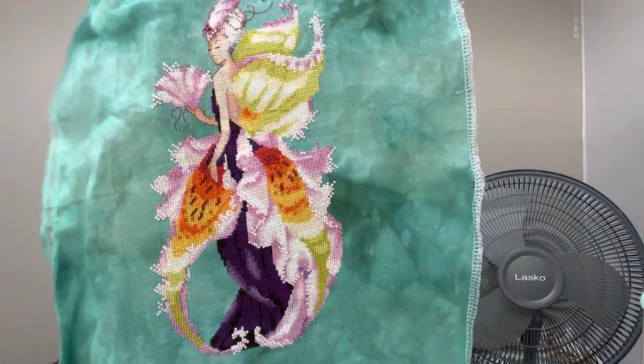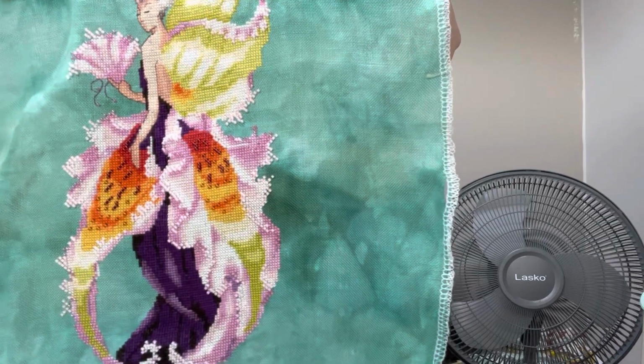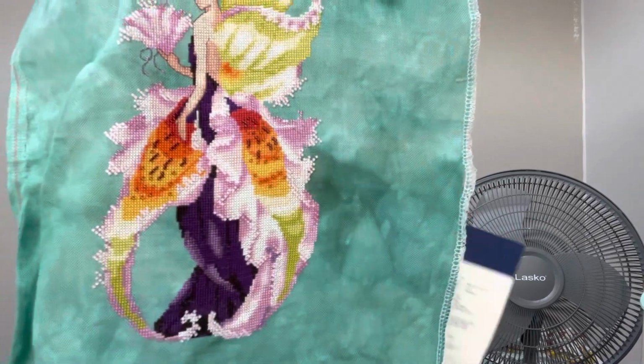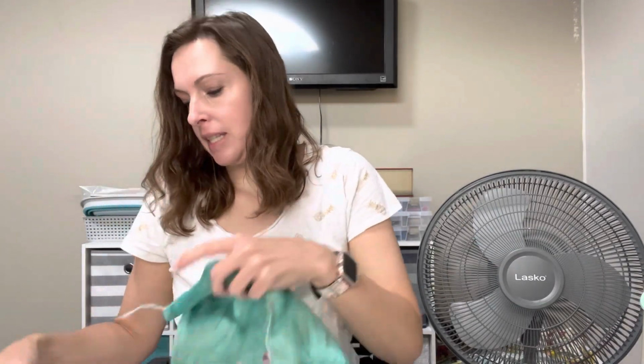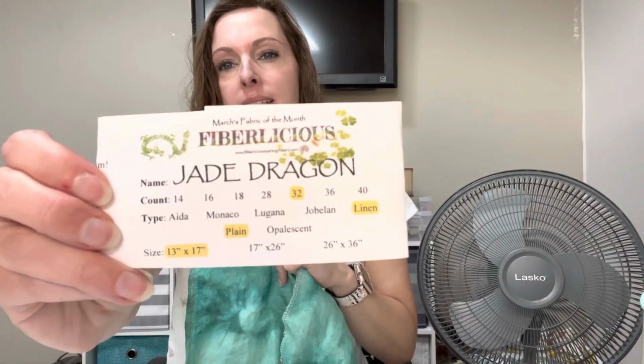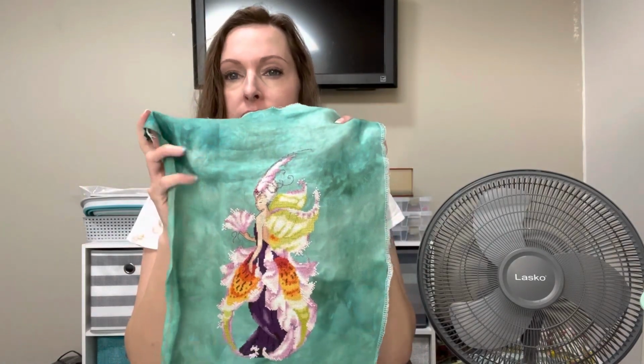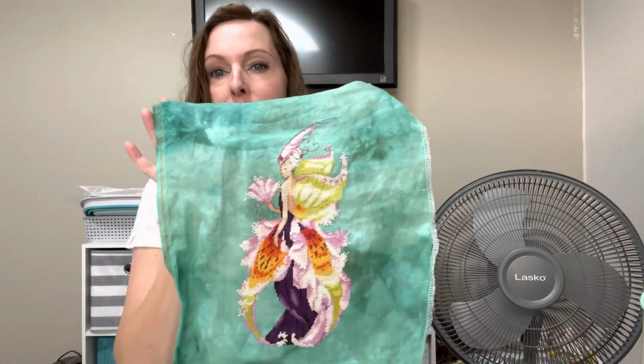One thing I like about Noras is there's not a lot of back stitching. Only her face, her hair, a little bit on the fan, and her body have back stitching on it. And this is stitched on Jade Dragon, I'm in the Fiber of the Month for Fiberlicious, 32 count linen. That's my favorite thing to stitch the Noras and Mirabilias on. I think the little ones usually look pretty good on a green background because they're like plants, flowers, except the green stem. Let's see what else I have been working on.